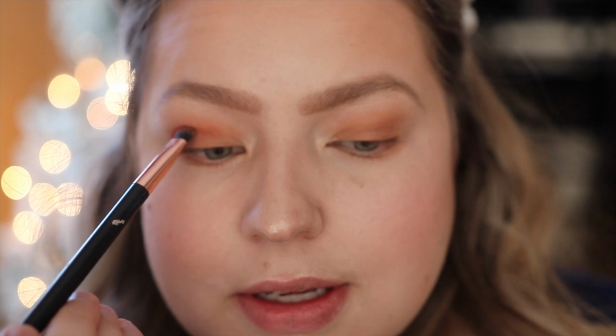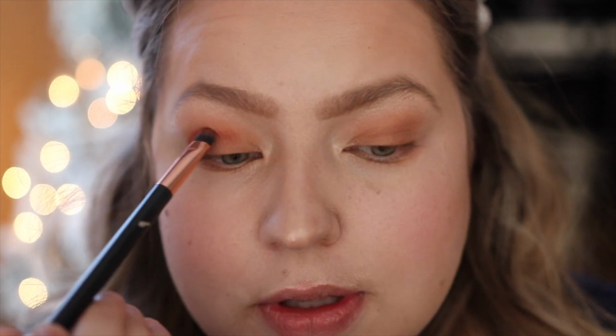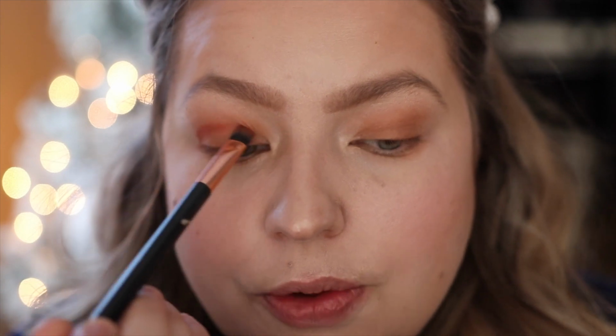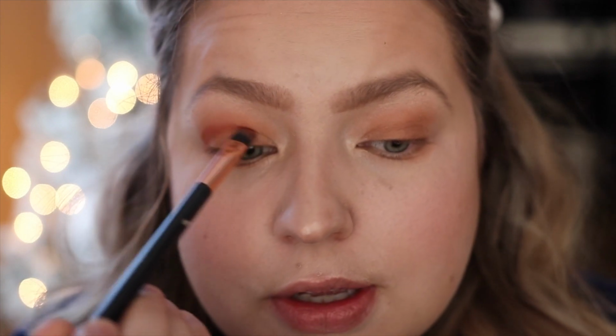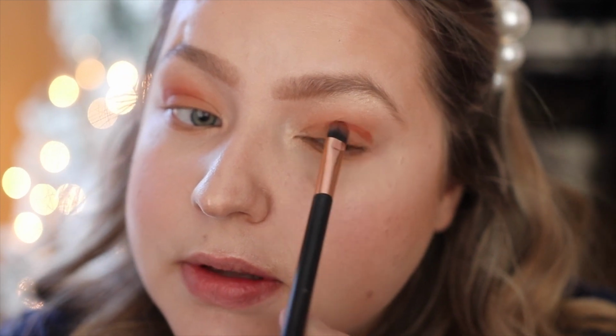My lens is trying to not stay focused on me, so I apologize for that. You just kind of move it back and forth, get that product really good in the crease. It's all right if it looks dark. And if you're not used to wearing eyeshadow, it's going to feel so weird having this much product on your face. You're gonna be like, I look crazy. Don't fret. Hang in with me, okay? And then just go along your crease like this.